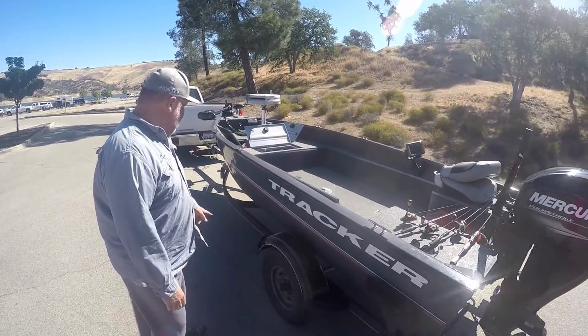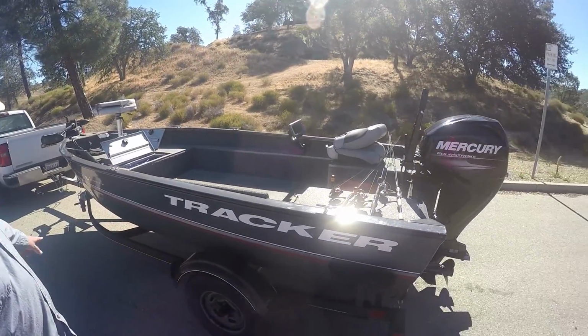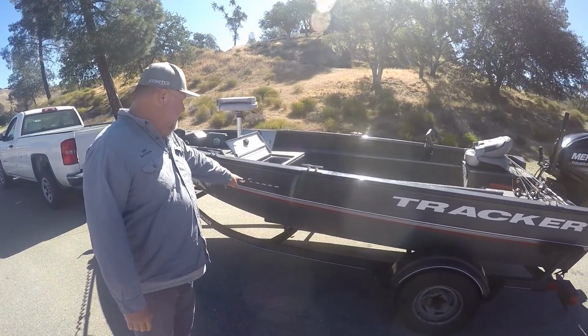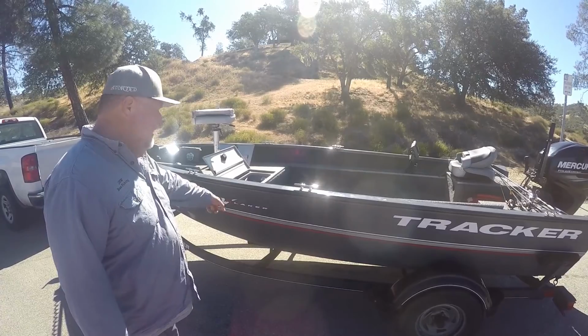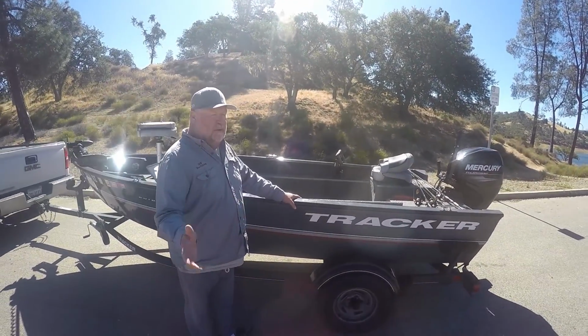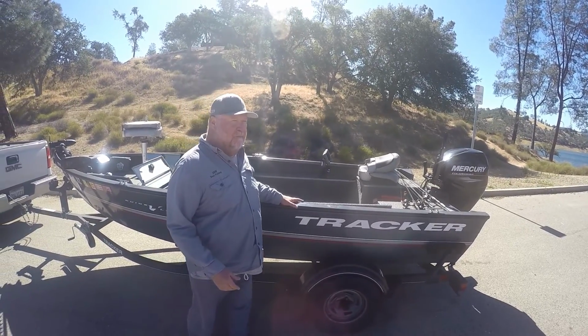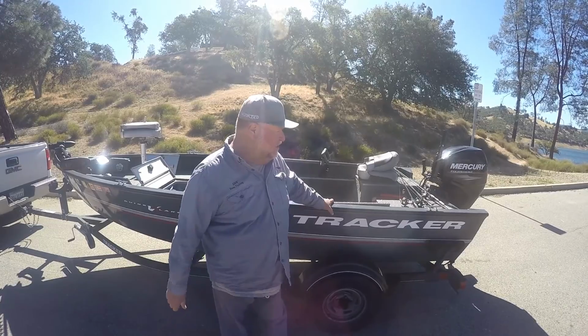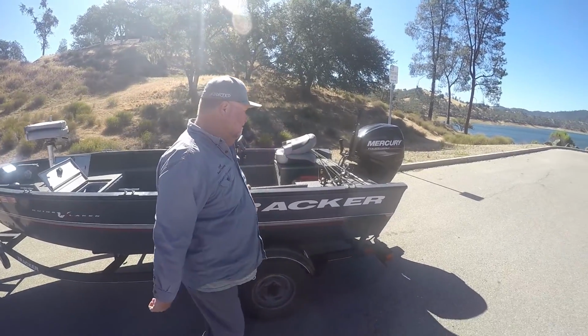What we have here is a 2018 Tracker. It's called the Guide Laker 16 Deluxe. It's a 16-foot boat, plenty wide enough, and we bought this boat basically to be able to fish the lakes that we fish. So we're going to start from the back.